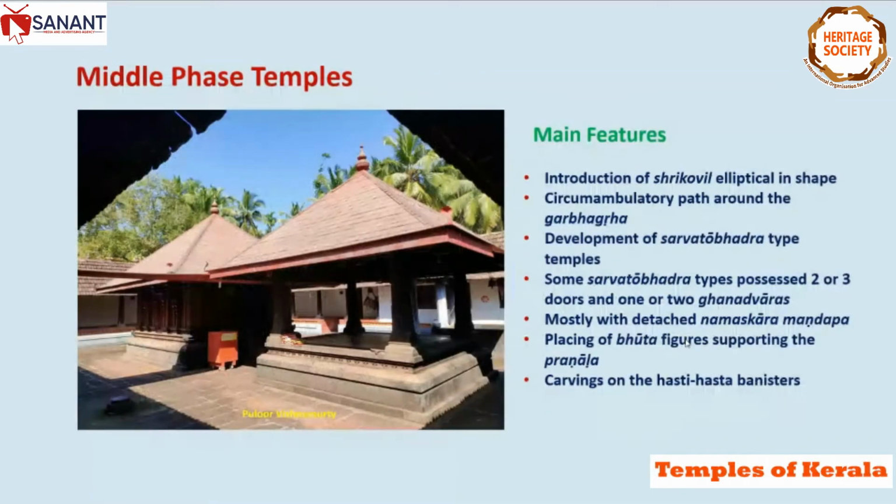Now coming to the middle phase temples, in the middle phase there was the introduction of Shrikovil of elliptical shape. Then a circumambulatory path around the Garbhagriha, Sandhara type of temples. Development of Sarvatobhadra type temples with doors in 4 directions. Some Sarvatobhadra types possessed 2 or 3 doors and 1 or 2 Ghanadwaras. Mostly the detached Namaskara Mandapam will be seen in the middle phase temples. Then placing of Buddha figures supporting the pranala is another feature of the middle phase temples. We will be seeing all these features in the later slides. Then carving on the Hasta banisters: on the Sopanams, there will be a Hasta banister, and there will be carvings on that.